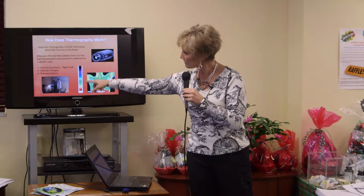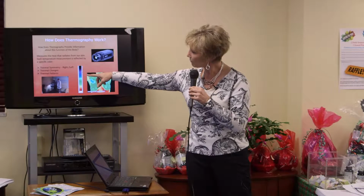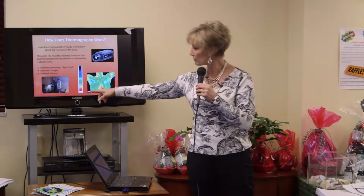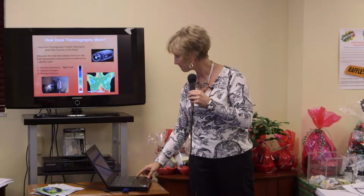So this is the scale. Depending on what temperature the camera reads, the purples, the greens, and the blues are the cooler temperatures on this lady. And then the warmer temperatures, the warmest being white, and then reds and oranges would be the warmer temperatures. Okay? So that's what we're looking at. Why is that important? Because it's looking at the physiology of the body, not the structure, but how is the body performing. And I'm going to get into that a little bit more in a second here.